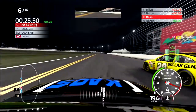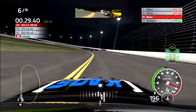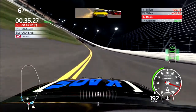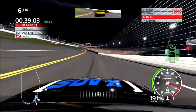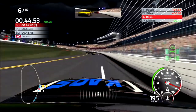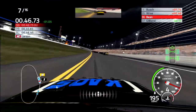That's it. Come around as we make it 3 wide to try to get back up to lead this second pack. Help from David Gilliland. Right's clear. Gilliland with us. Austin Dillon is out front, leading laps here at Daytona, 2 seconds ahead for this July 4th weekend. Hoping for some help from David Gilliland back here to get us back up to this first pack. 10 laps to go.